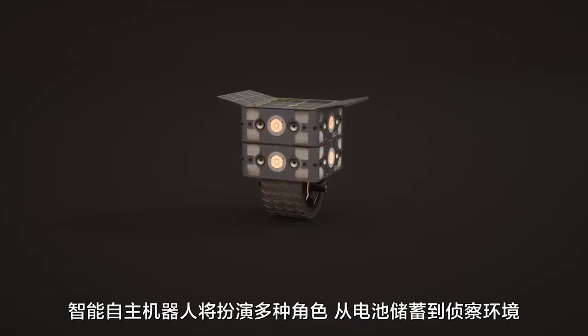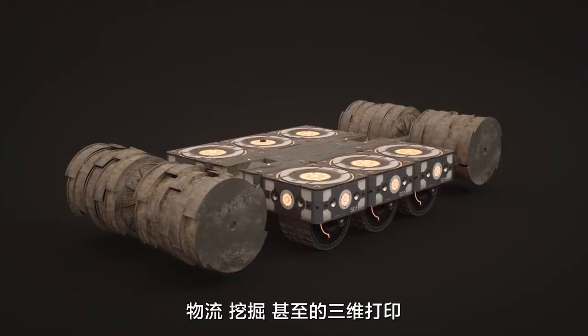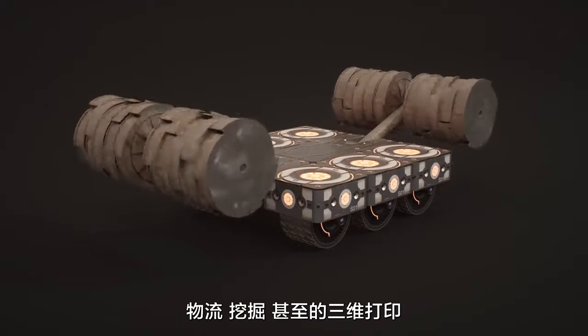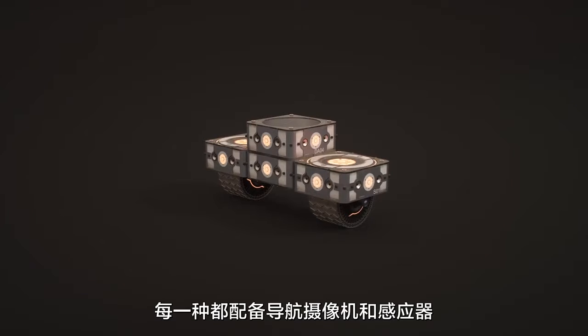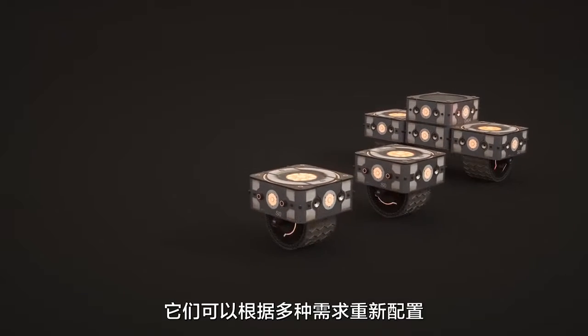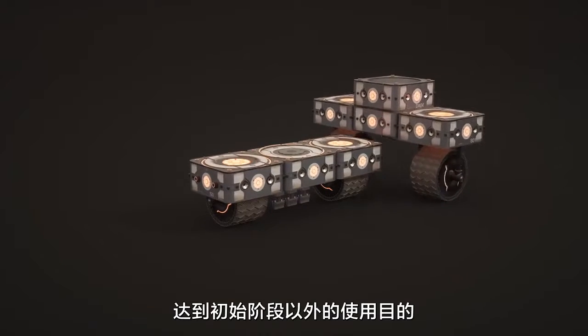Intelligent autonomous robots will have interchangeable roles, from battery storage to scout rovers, logistics to excavation, and even 3D printing units, all integrated with multiple cameras and sensors for navigation. They can reconfigure themselves for a multitude of purposes, ensuring prolonged usage beyond the initial build phases.